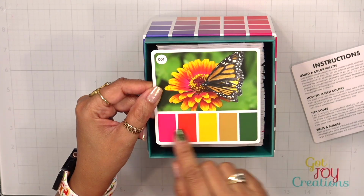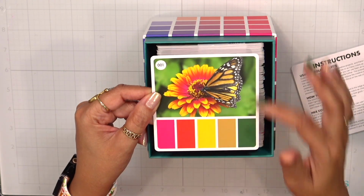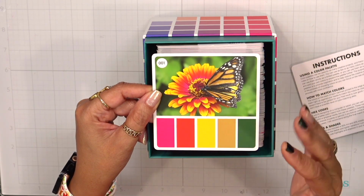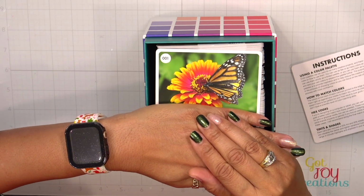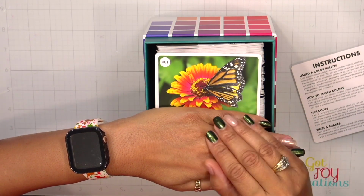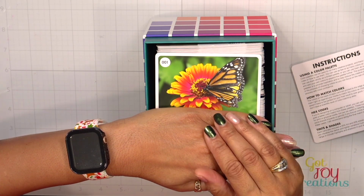All right, so this is where you get your inspiration from. This is your color palette. This here is just a reference photo. So let's say, for instance, you were out in nature and only saw that. That is a gorgeous color palette. You could easily take a picture of this and go home and recreate this.